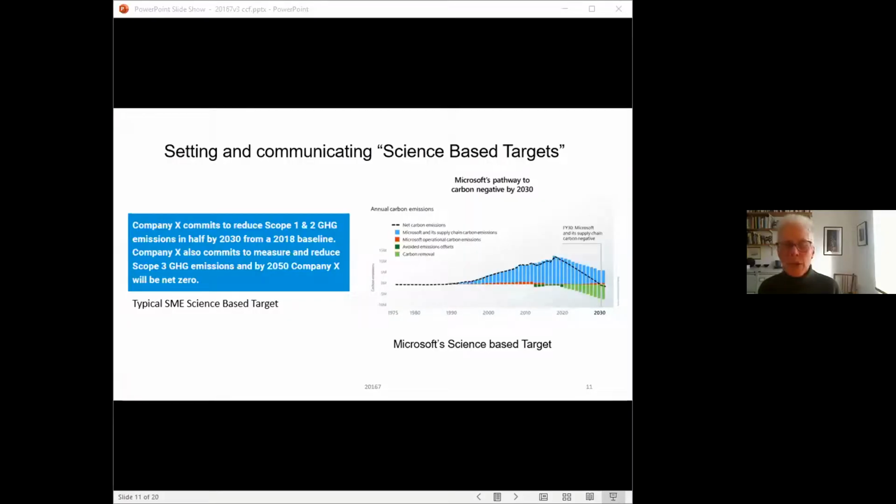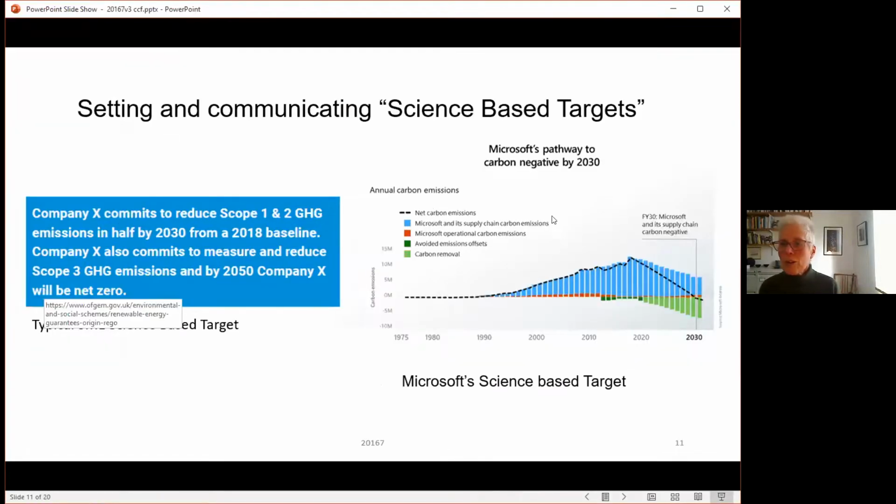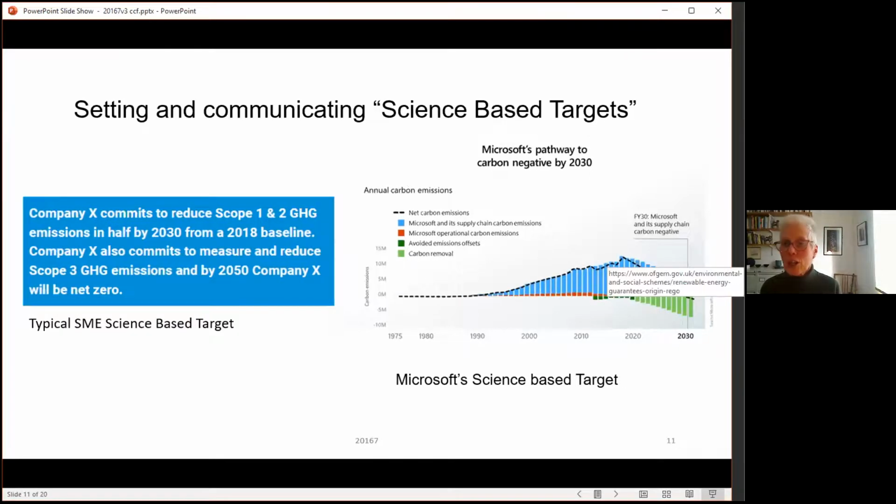And I'll just share the screen that I showed earlier. This framing of just saying, well, we're committing to reduce our scope 1 and scope 2 greenhouse gas emissions by half. And if you'd actually been doing that a few years, you might be able to say, well, over the last 2 years, we've reduced them by 30% or something. Then that's just being very professional about it.